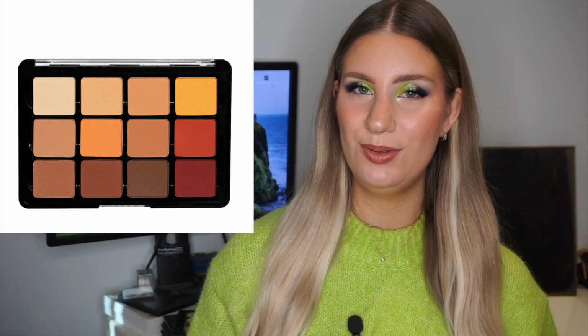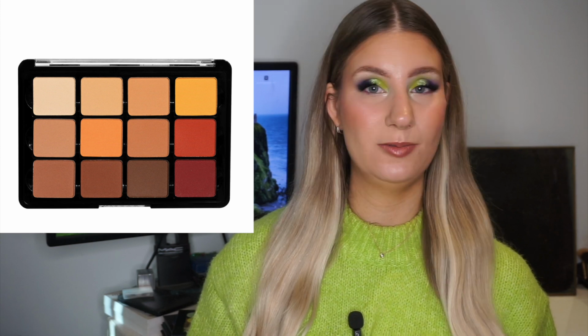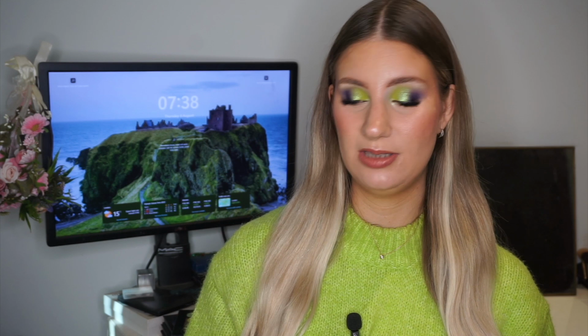As the name suggests, you have a lot of warm matte options in here. I think it's really versatile, and again, I do love traveling with these, so I feel like this would be a really good staple to have.